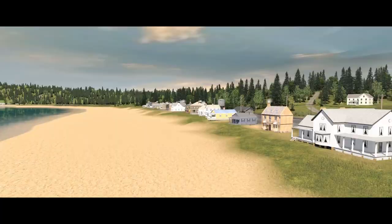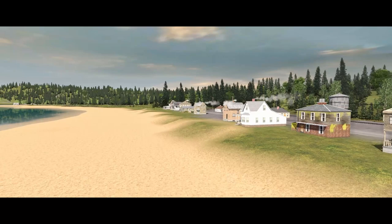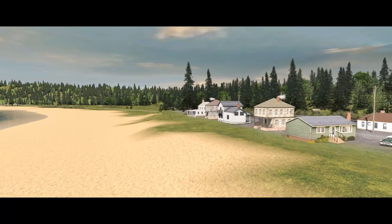Just a bunch of beach houses and probably artsy-fartsy types. Probably a bunch of people with easels set up painting pictures of the ocean and the clouds and the trees and the beaches.